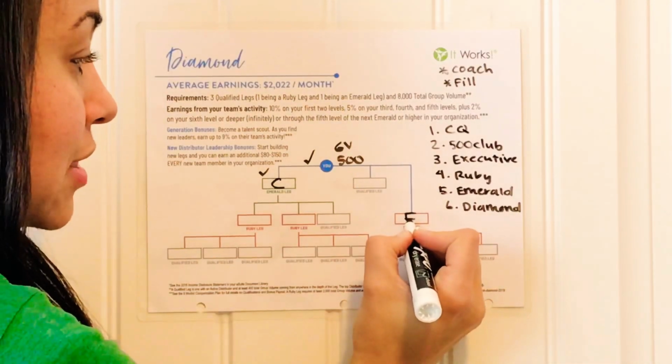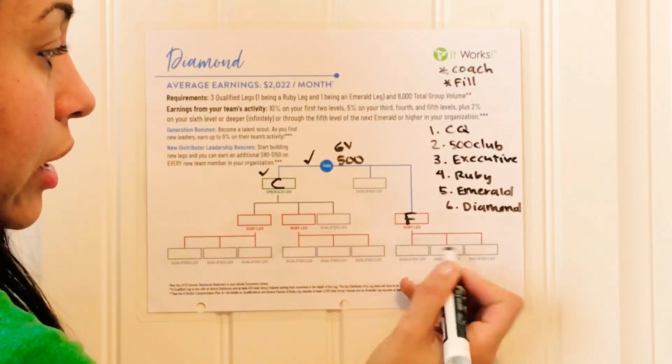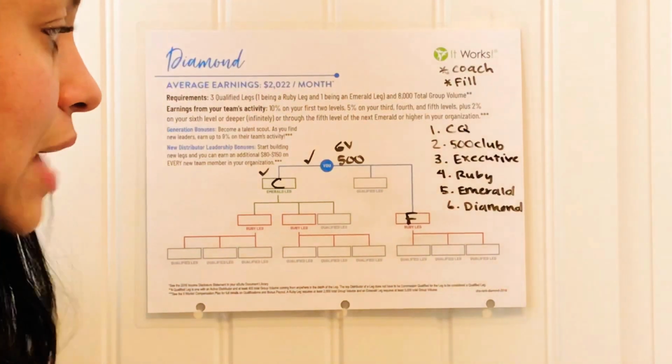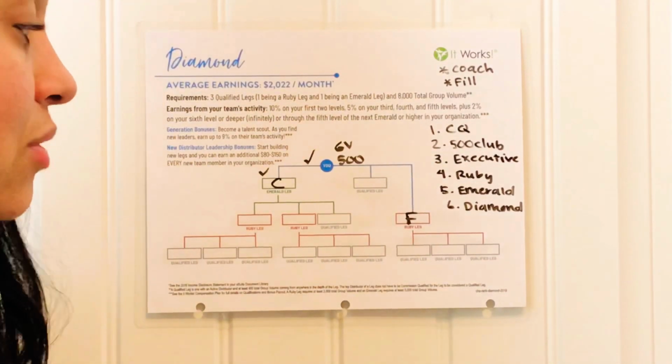But my fill leg, this is where I'm specifically making sure that I'm going through my tree viewer and I'm messaging all my customers that haven't ordered. Once again, I'm doing perks points specifically, every single one down the leg. If you've been in the business a while, you know you've got lots.